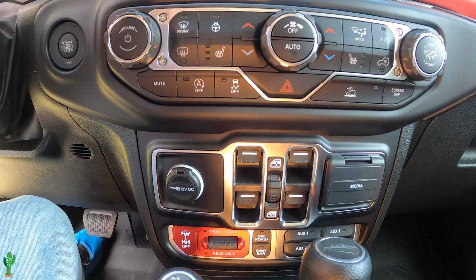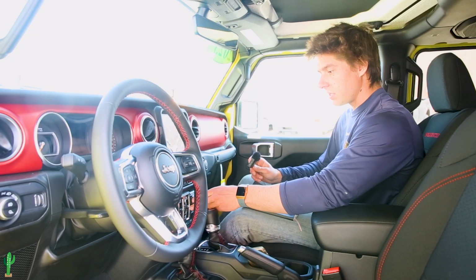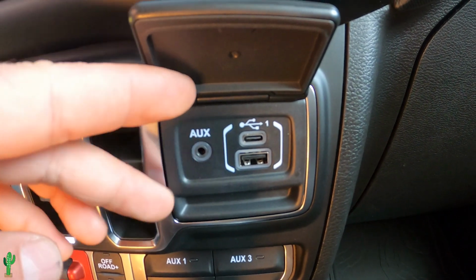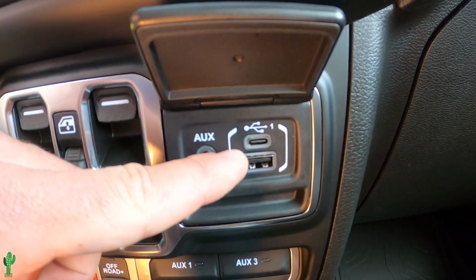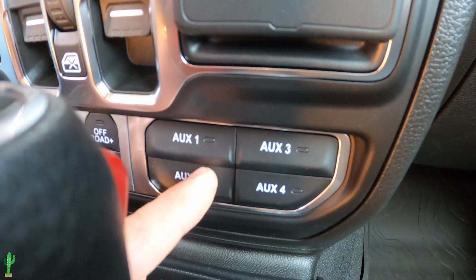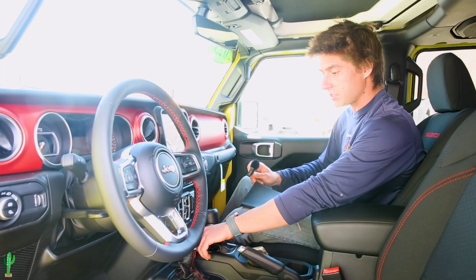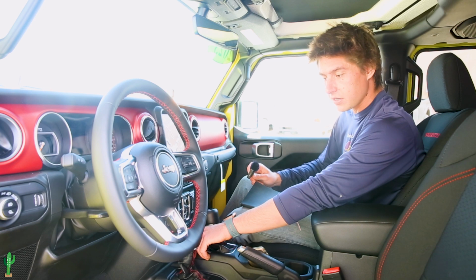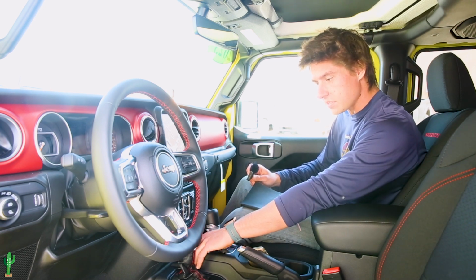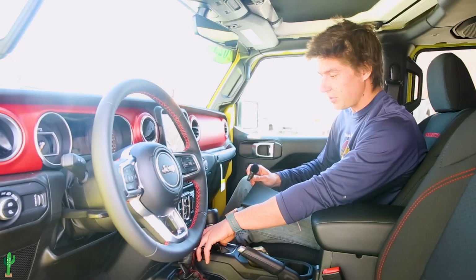So window controls as well as the child safety lock for the windows are all right here in the middle. Underneath this media panel, we have your aux, a USB-C, and a USB. I like that. Four programmable auxiliary buttons if you'd like to install auxiliary lights. You have an off-road plus mode. Here you have the button, like I was mentioning before, for your disconnectable sway bar. Your switch here for locking the front and rear differential, finished in red, which does a nice job of conveying the magnitude of the moment.